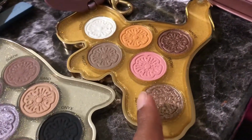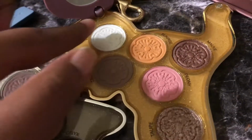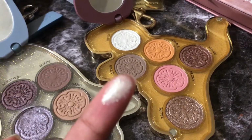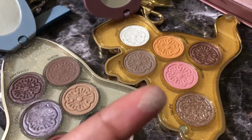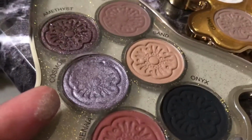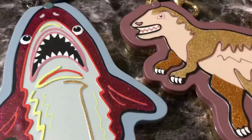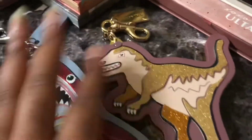But this is good if you're looking for light spring colors, and I really like this one because it's blue, like it shifts a little bit. You can't really see it, but it's blue. This is one of the best blacks ever, and clearly you can see I dip into that shade a lot, and it's because I really like this palette. And this is what the fronts look like. They can clip onto your bag too.